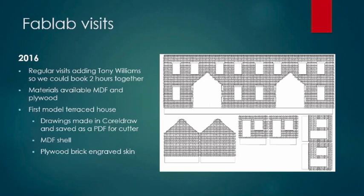Anyway, the first model that we thought we would have a go at was a row of terraced houses, because we wanted a few of these on the layout. So we drew up the terraced houses, and the drawings are really the secret to laser cutting. You've got to be able to draw in AutoCAD or Corel Draw or Inkscape, or using any drawing package, so that these lines can get transferred onto the material that you're using.